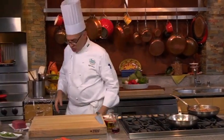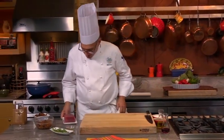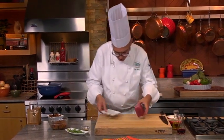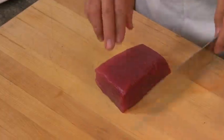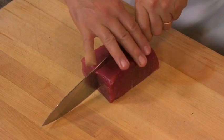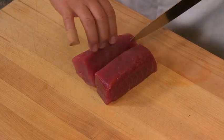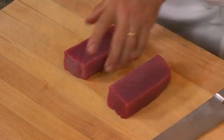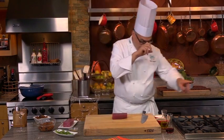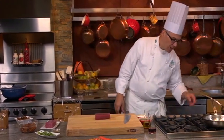And let's talk tuna. I've got a beautiful block of tuna right here. And what I want to do, it's a little bit large, so I'm going to cut it right down the middle. And we'll just cook one of these. And I want to sear it. So I've got a pan that's getting hot. It's pretty hot already, I think.